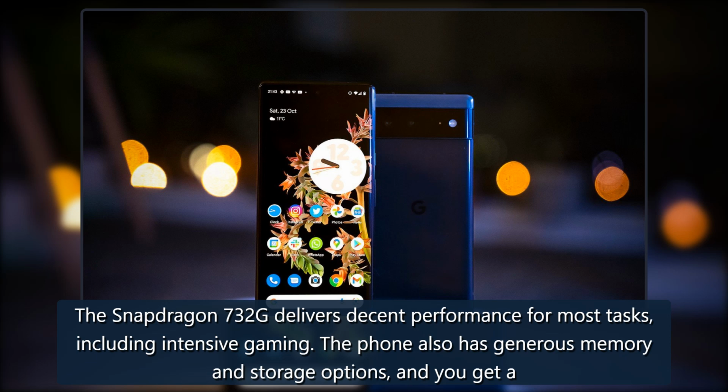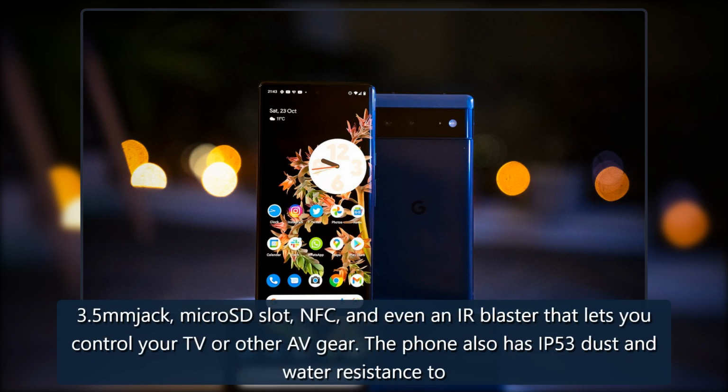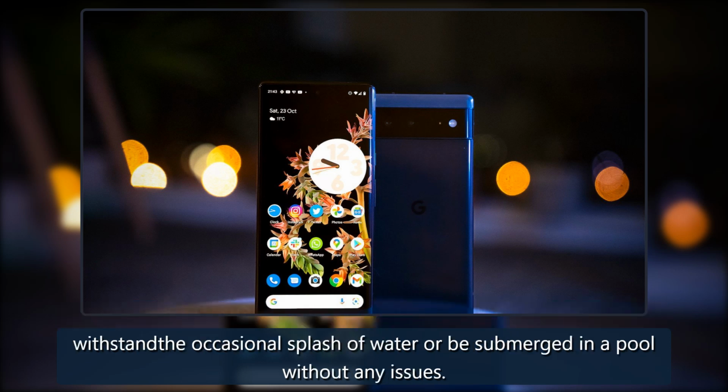The phone also has generous memory and storage options, and you get a 3.5mm jack, micro SD slot, NFC, and even an IR blaster that lets you control your TV or other AV gear. The phone also has IP53 dust and water resistance to withstand the occasional splash of water.